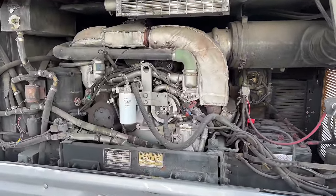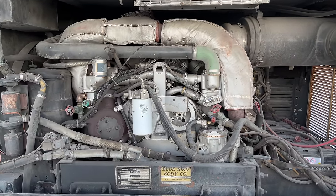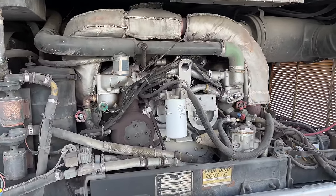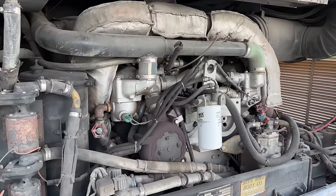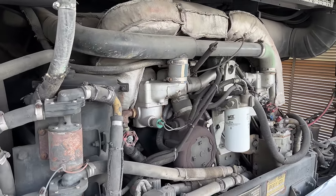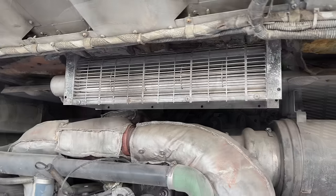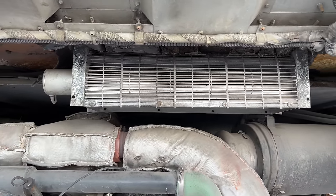This is a very interesting engine. This is a 6V92, 92 cubic inches per cylinder, and this is a two-stroke diesel. It is supercharged and turbocharged. All of these two-stroke Detroit Diesels were supercharged. They need that in order to draw air into the engine, but this one is also turbocharged and makes 330 horsepower.